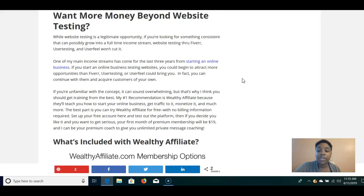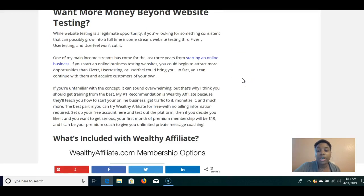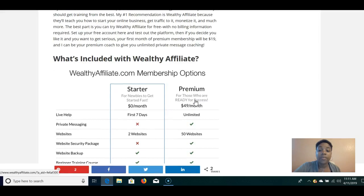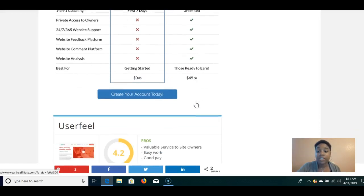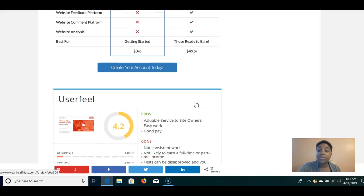And the other alternative is to start your own online business and offer usability testing or any other services through your own website, through your own business. And you can also add additional services onto that, and that makes it where you don't have a glass ceiling on your income. So if you could make at most $60 per hour with Userfeel, you can have much higher increments of pay through your own business if you get the right training.